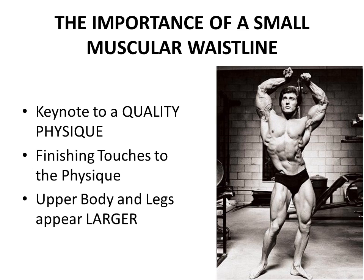Now, one of the reasons Frank Zane emphasized the importance of keeping the waistline small and muscular was because he believed that it was truly the keynote to a quality physique. As he puts it, when the midsection is properly developed, it adds the finishing touches to the whole physique. It basically ties everything together. And further, by keeping the waistline small, it makes the upper body and the legs appear much larger, and therefore overall it gives this illusion of muscularity and, of course, an aesthetic, proportional, symmetrical physique.